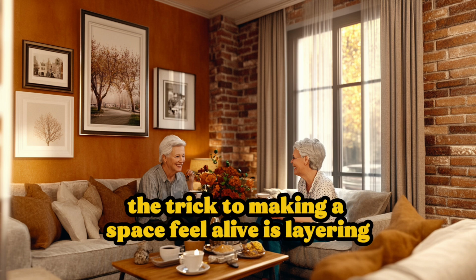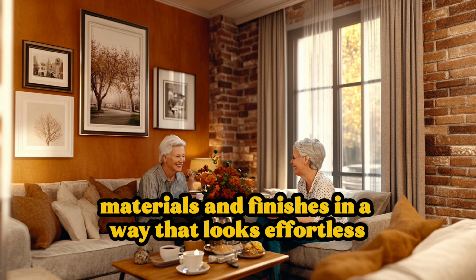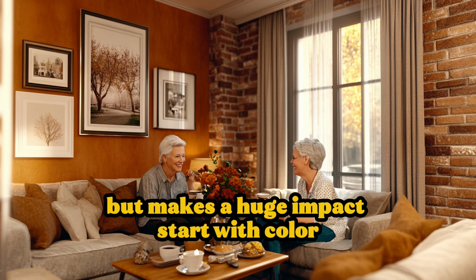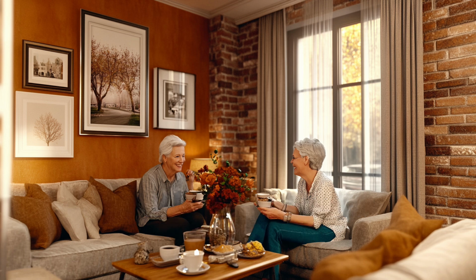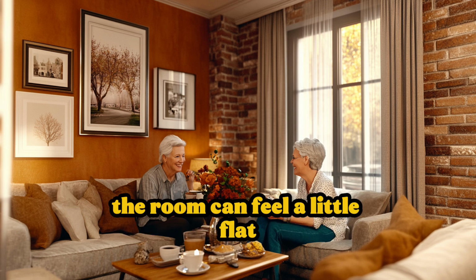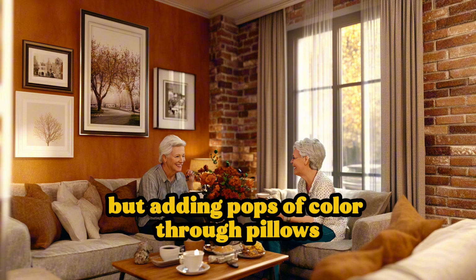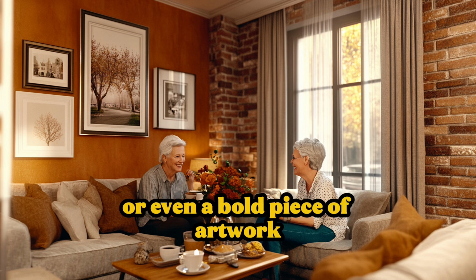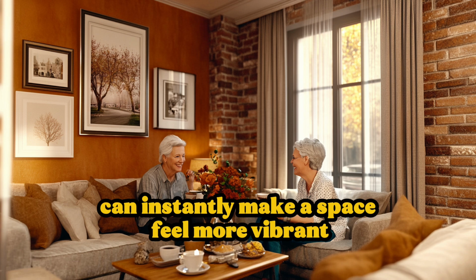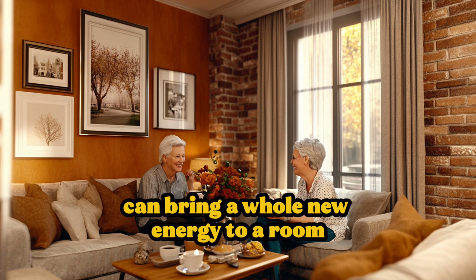The trick to making a space feel alive is layering different tones, materials, and finishes in a way that looks effortless, but makes a huge impact. Start with color. If your walls, furniture, and decor are all in the same neutral tone, the room can feel a little flat. You don't have to paint the walls bright red, but adding pops of color through pillows, rugs, curtains, or even a bold piece of artwork can instantly make a space feel more vibrant. Even a simple accent wall in a richer shade can bring a whole new energy to a room.